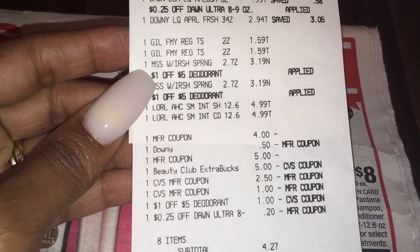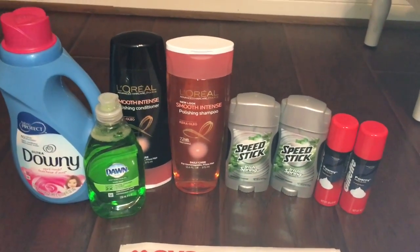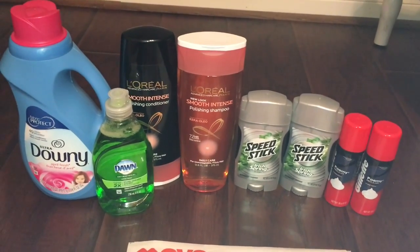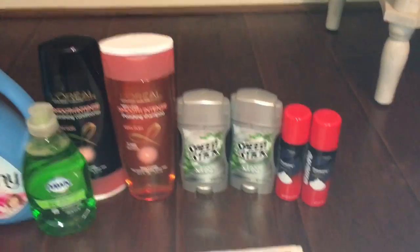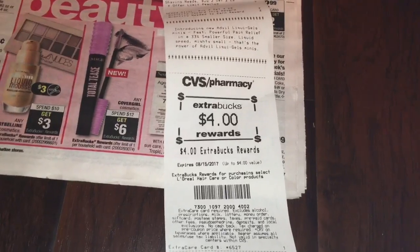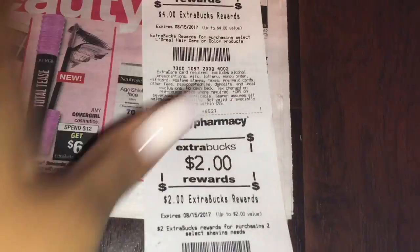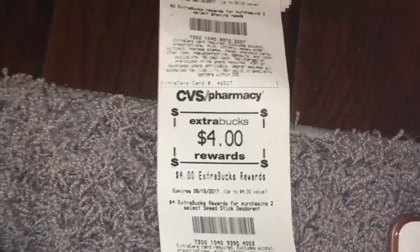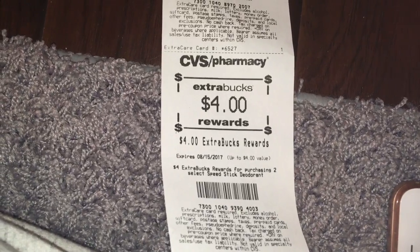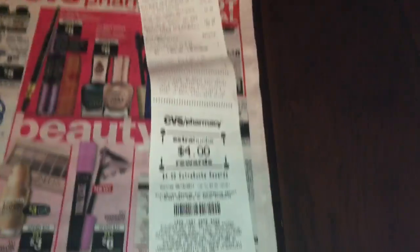This is roughly going to cost you $17, $18 out of pocket. If you didn't have any extra bucks, you would pay about $17, $18 out of pocket, depending on where you live and your tax. But you will get $10 back in extra bucks, making your final cost for everything less than $10, and that's why I call it a $10 challenge. A lot of people wonder, why do I call it a $10 challenge? Because I keep your cost under $10 or right at $10, after you get your extra bucks back. So again, if you spent $17, $18 on all of this stuff, but you're getting back $10 in ECBs, you now have these $10 to go into next week's deals with.